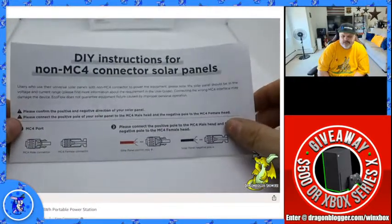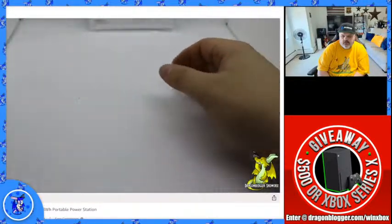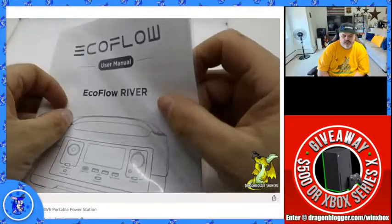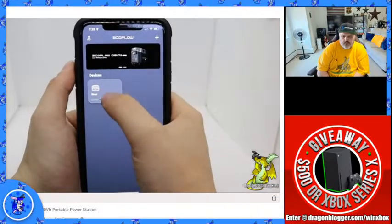And then taking a look right here, we're going to have instructions for how to connect the solar panels if that is an option you went with. And then we are also going to have the EcoFlow user manual that'll help you out if you're having any issues. Also, while my phone is charging, let's, and there is the app.